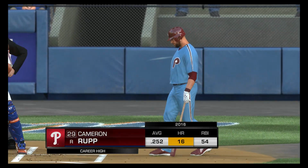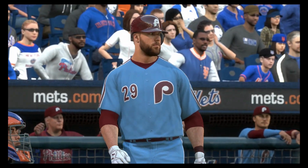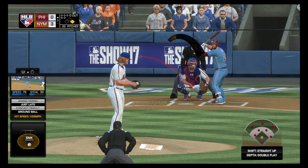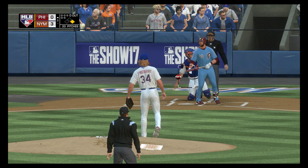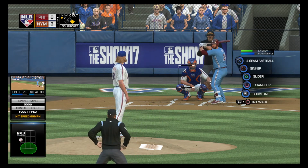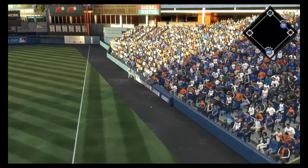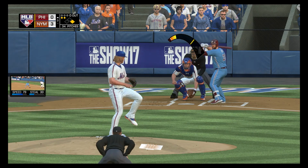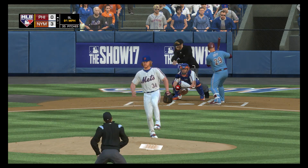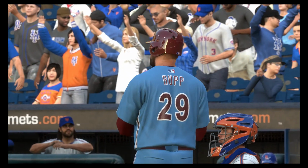So digging in now, Cameron Rupp. He'll get to take his first cuts here. He's ready. Here's the first offering. Fouled back. Here comes the 0-1. Another one fouled off, and he's quickly behind 0-2. Here it comes, 0-2. And a slider. Oh, got a favorable call on that one as that's the first out of the inning.